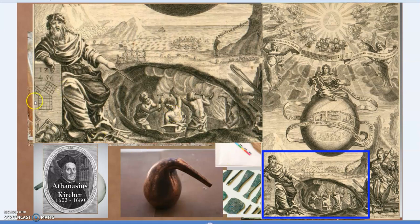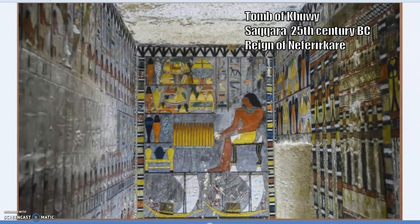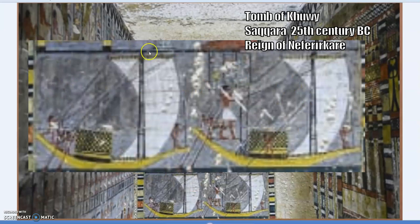But notice the 3-4-5 triangle in here as well. So important to the Pythagorean theorem, the 3-4-5 triangle, the first of the perfect Pythagorean triples. And that brings us back to these tombs, and the boating as well.